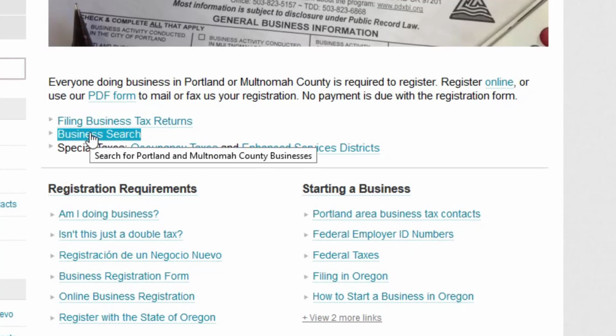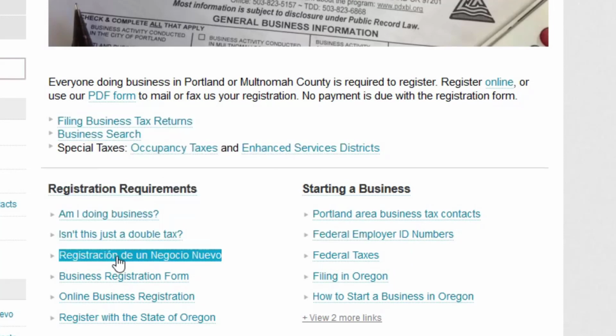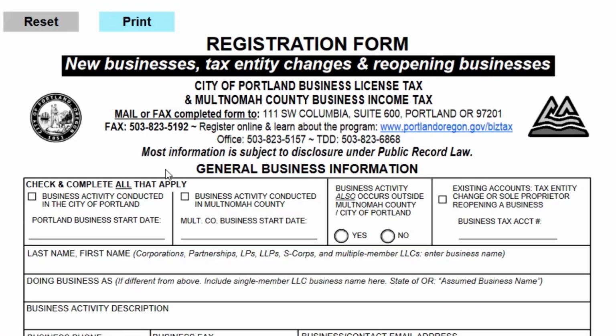So click on that. You can do a lot of different things, like search a business, but generally you should be able to find business registration forms in there. Click on that, and it'll take you straight to the online fillable form where you can see register a new business. And on top of that, you also find out that you have county registration requirements and city registration requirements, which you can both do with one form, which is pretty convenient.